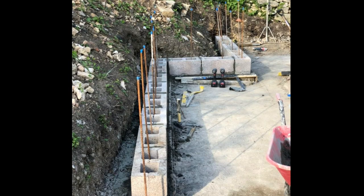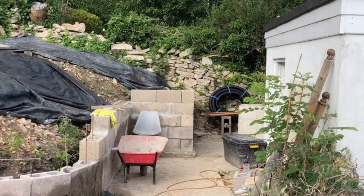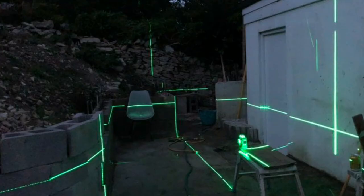Laser levels are great. Especially at night. So I invested in one of those, and it means you could sort of get the end of the wall, that end, join up the other end there. And, sorry, what does it do, the laser level? What does it do? Yeah.